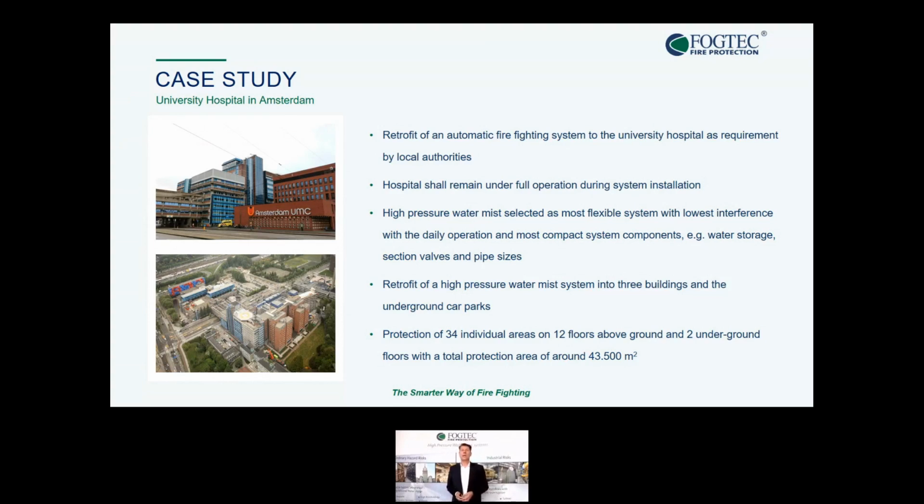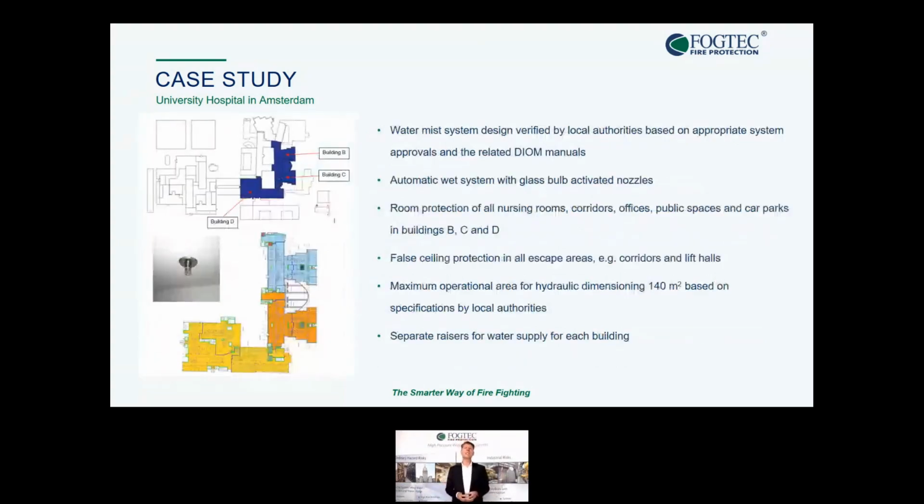So into the entire area of the building, into 3 parts of the building and the underground car park area, the water mist system has been retrofitted. In total, we have 34 individual areas on 12 above ground floors and 2 underground floors, where the system is retrofitted with a total area of more than 43,000 square meters. So you see here an overview of the hospital from the top, a top view. The buildings B, C, D have been equipped into the individual floors with the system.